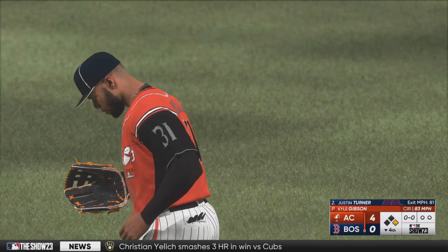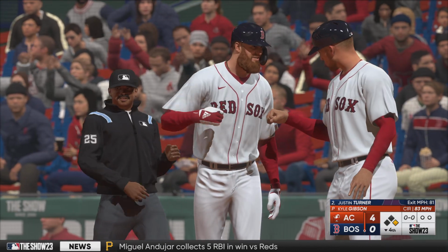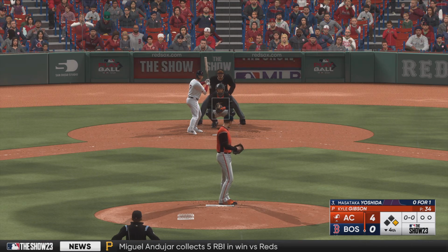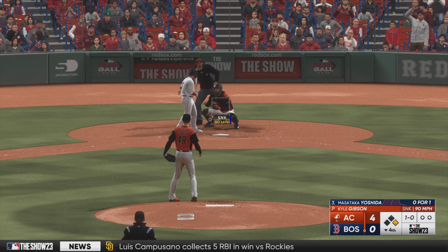Really nice job, a 2-strike hitting in that at bat. He obviously put a very nice swing on that pitch and really drove it towards the gap, but I'm pretty surprised he only ended up on first right there. And it's kind of hard to say if there was some hesitation or if they just decided to play it safe. Yoshida at the plate now.